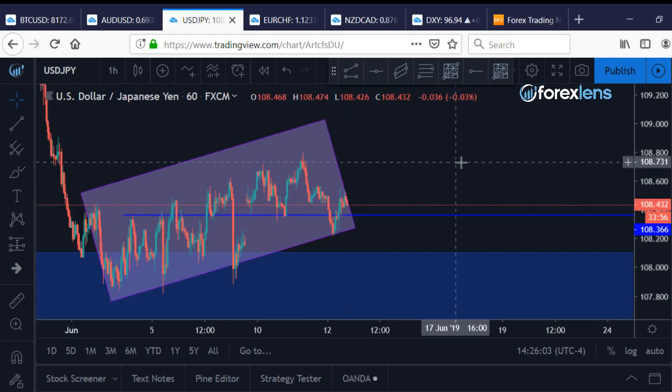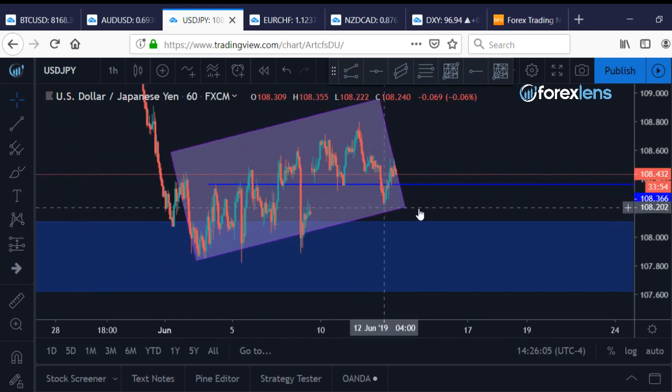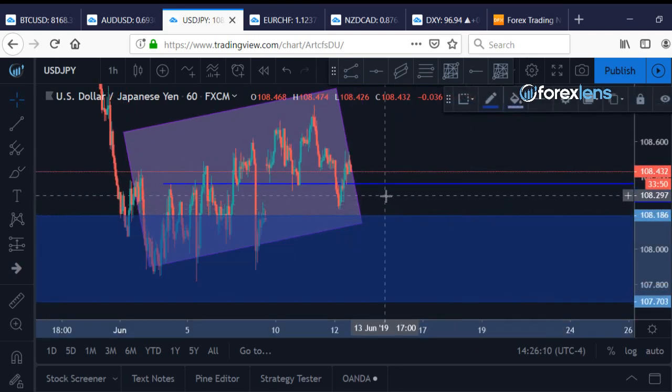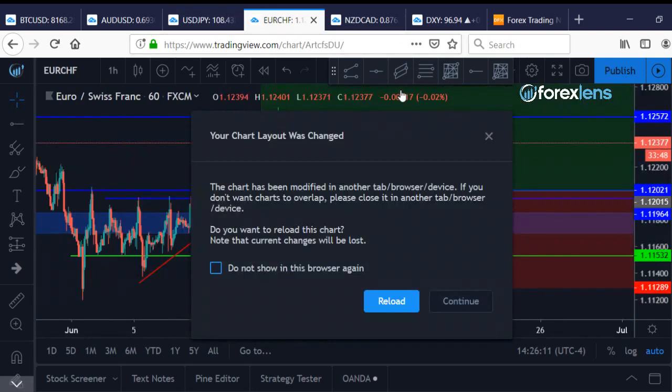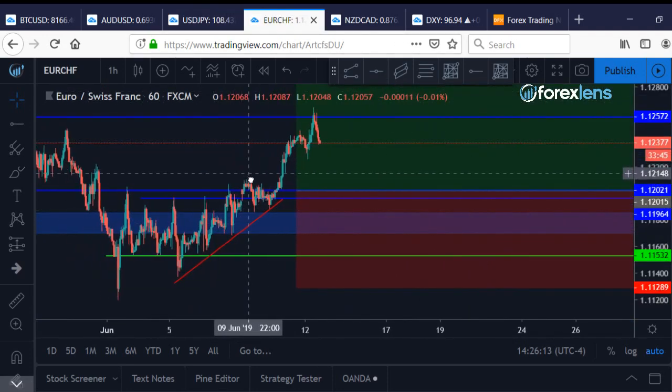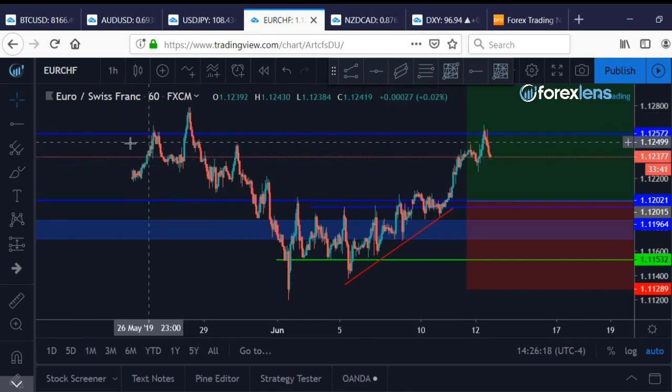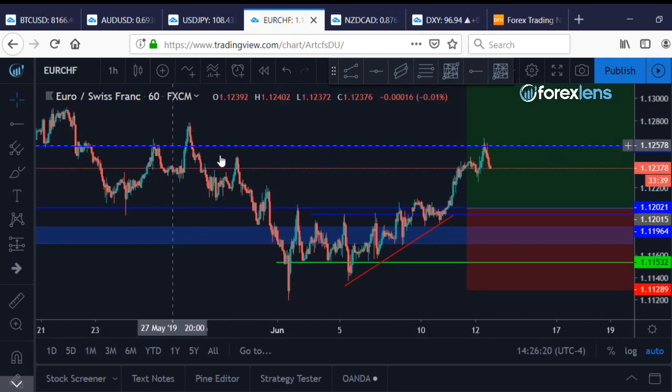So that's USD/JPY. We'll swing it out, show some confidence in my analysis, and we'll leave it at that. We'll visit it tomorrow. EUR/CHF, we have hit 60 pips in profit now, and we just hit a minor resistance that we see right here, this mini zone.